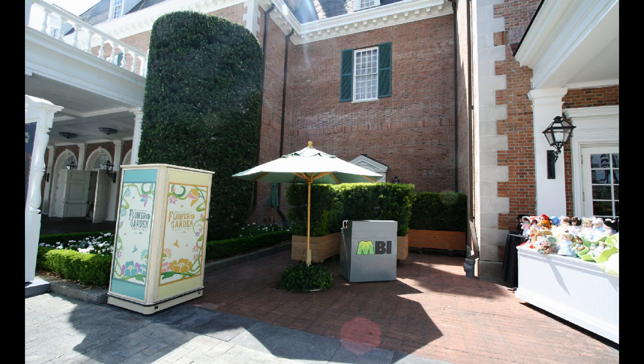Now, no matter how you made your way through those first two quests, one side of the lagoon or the other side of the lagoon, this is where you come to next.